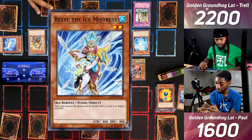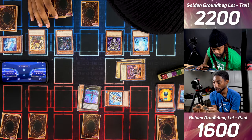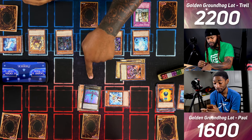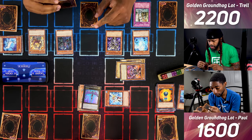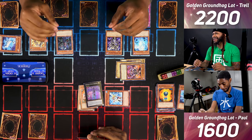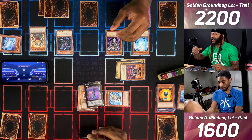Reese the Ice Mistress cannot be destroyed by battle with a level 4 or higher monster. Cool, cool. Makes things easier, actually, now that I know what it is. Cataclysmic Crusted Calcifidelia. Will it swing at this with 26? Man, I might as well just... This is, I'm not sure if it sucks or it's cool. I'm on the cusp of.